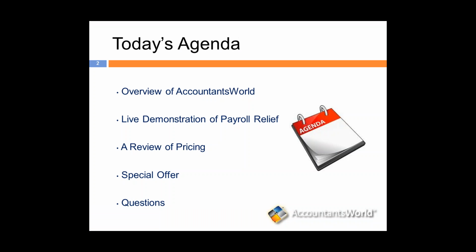We're going to start off with today's agenda. We'll start off with an overview of AccountantsWorld. We want you to see who you're going to be partnering with. We'll then get into an actual demonstration of Payroll Relief, not a PowerPoint like you're looking at now. We're going to do a deep dive into the actual system itself. We'll follow that up with a review of the pricing, and we have a special offer for today's attendees, so we'll get into that. If we have time, there's going to be a question and answer period towards the end.